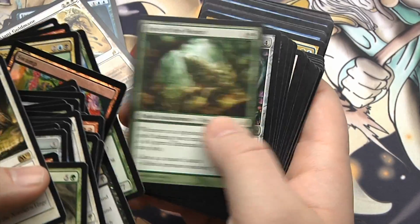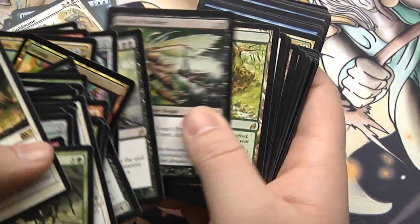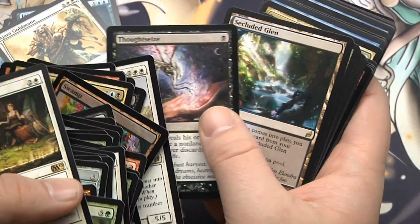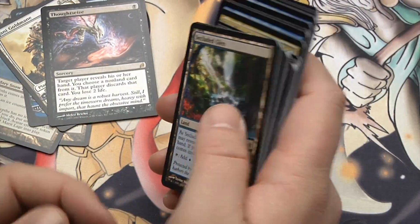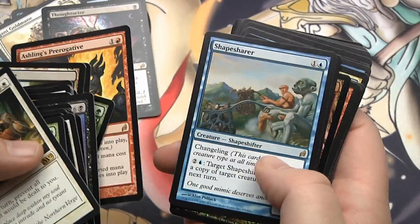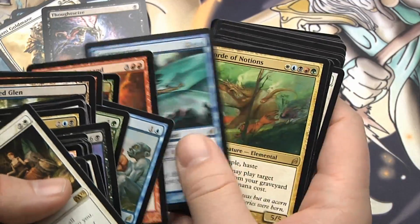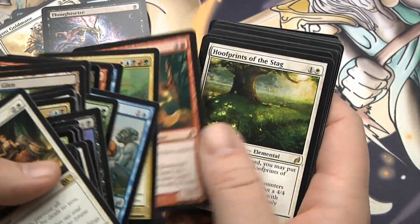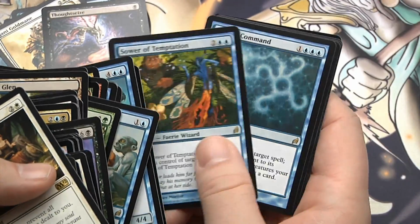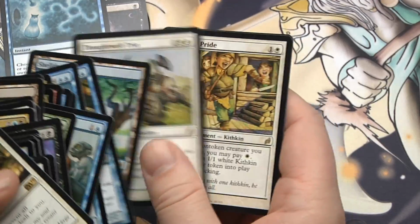Cloud Thresher. You can see these, I think. Here's an original Thoughtseize. That seems good, huh? These are all for trade, yes. Horde of Notions. Here's a Cryptic Command. That's what I was thinking was in here. Not Vendilion Click.